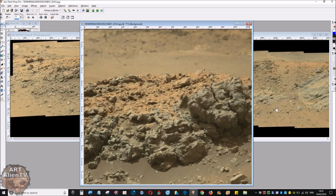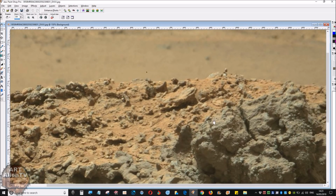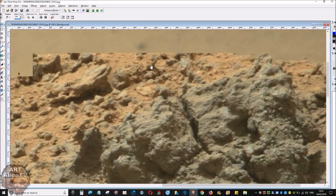It's pretty hard to tell with a lot of these things, but I would say this thing's only a couple of inches tall, maybe 2 or 3 at the most. It's hard to say. But here's the raw image. Let's zoom in and have a look. The raw image is actually quite good. It's not brilliant, and when you zoom in real close, it will pixelate, but it's not bad. And here we have it.